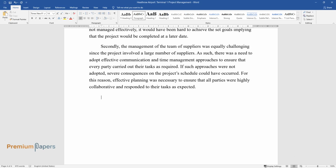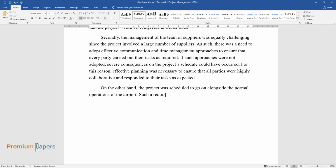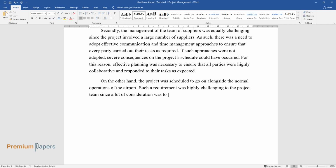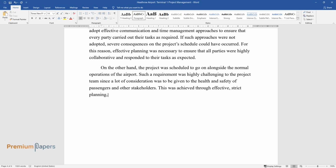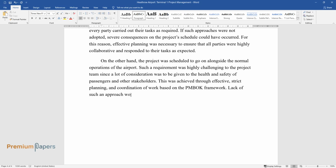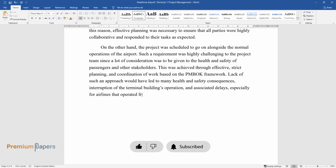On the other hand, the project was scheduled to go on alongside the normal operations of the airport. Such a requirement was highly challenging to the project team since a lot of consideration was to be given to the health and safety of passengers and other stakeholders. This was achieved through effective, strict planning, and coordination of work based on the PMBOK framework. Lack of such an approach would have led to many health and safety consequences, interruption of the terminal building's operation, and associated delays, especially for airlines that operated from Terminal 1.